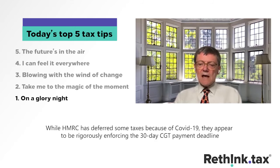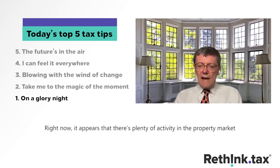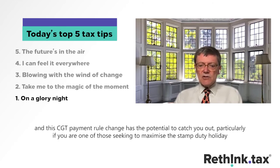While HMRC has deferred some taxes because of COVID-19, they appear to be rigorously enforcing the 30-day CGT payment deadline. Right now, it appears there's plenty of activity in the property market, and this CGT payment rule change has the potential to catch you out, particularly if you're one of those seeking to maximise the stamp duty holiday.